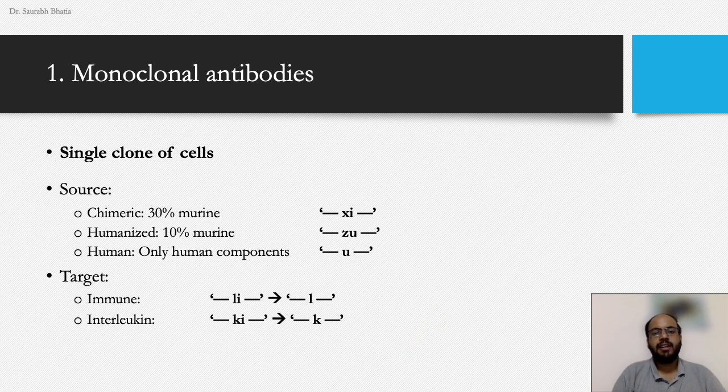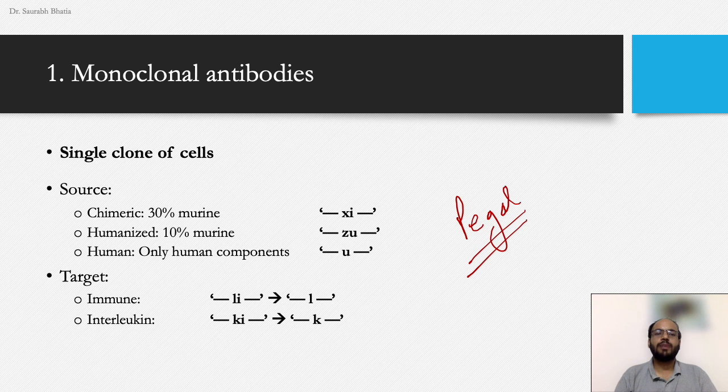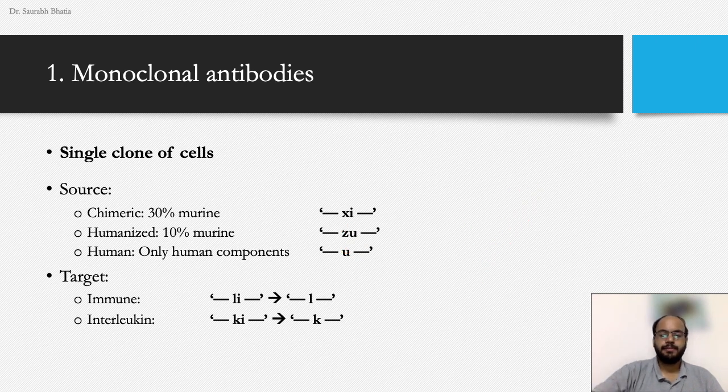And if there are additional moieties attached to the parent molecule, for example, last week we were discussing certolizumab, which is again a ZU, certolizumab pegol, in which a polyethylene glycol moiety was attached. So another word is usually attached to it. Certolizumab pegol. Clear? Let's move forward.